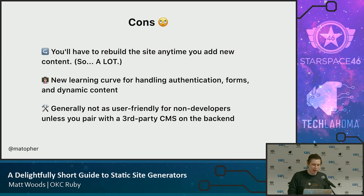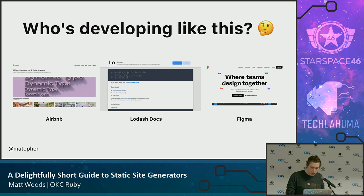I have one of those set up on my site, and so we can play around with it too. So who's actually doing this? Is anyone doing this? Yes, people are developing using the Jamstack. And not just anyone, people who care about performance, people who know what they're doing, people who are doing exciting work on the web.